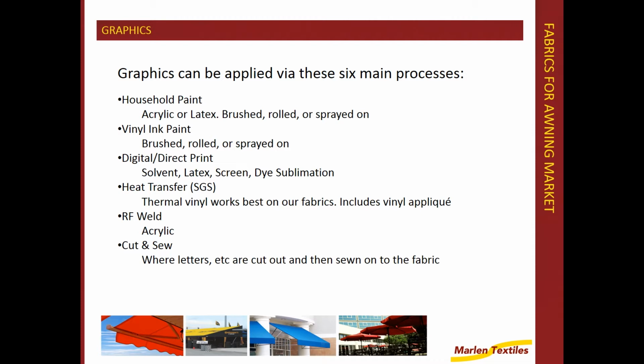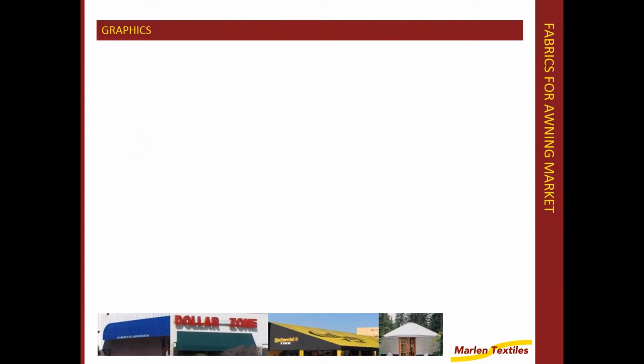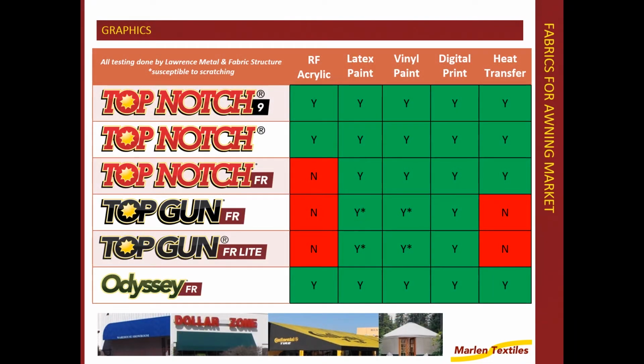And now, in relation to those processes to apply graphics, here is a nice chart for your actual products, right? Yeah, so we've taken that previous slide and matched it up with our fabrics to show you which processes work with which fabrics. You can see there are a few fabrics that don't want to accept certain processes, but most fabrics will accept most processes or all processes. And most importantly, you know what will work and what won't work, and you can really spec out a project properly. Correct. And the next slide will show specifics of each process and what works best.